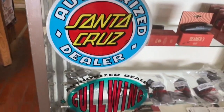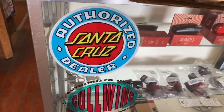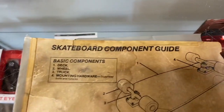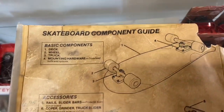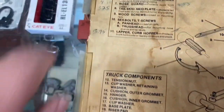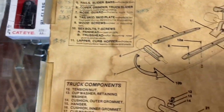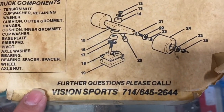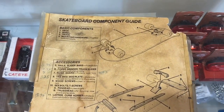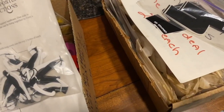Here's some old stickers. Dealer stickers. Should have got that case. I don't know if they were selling that case or not. They had a neat little sheet right here that I'm about to show you. And this is what they used to put skateboards together with. Skateboard component guide. You know, risers. Grind guards and stuff like that. Tail guards. Vision Sports. I wonder if that number is still in service. But I couldn't get this either. That was something they were going to keep. But here are the things that I was able to walk away with.